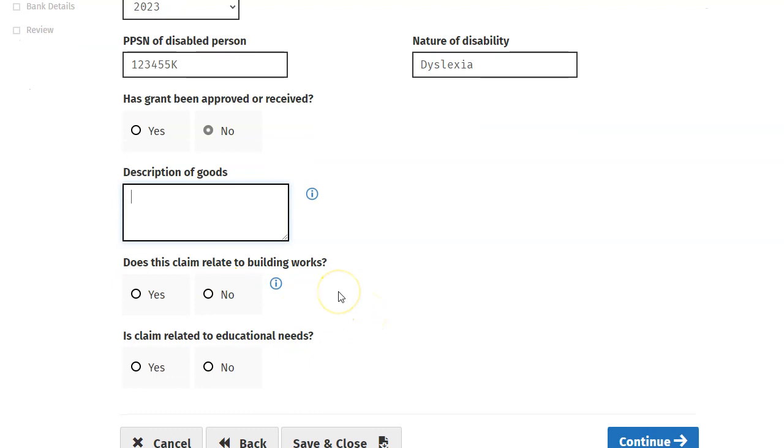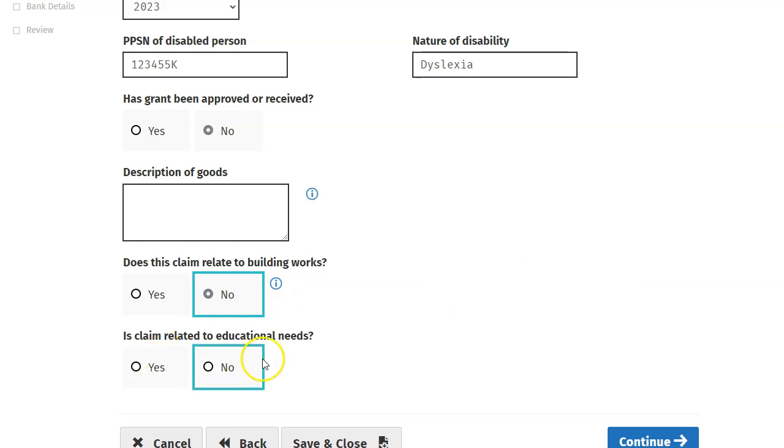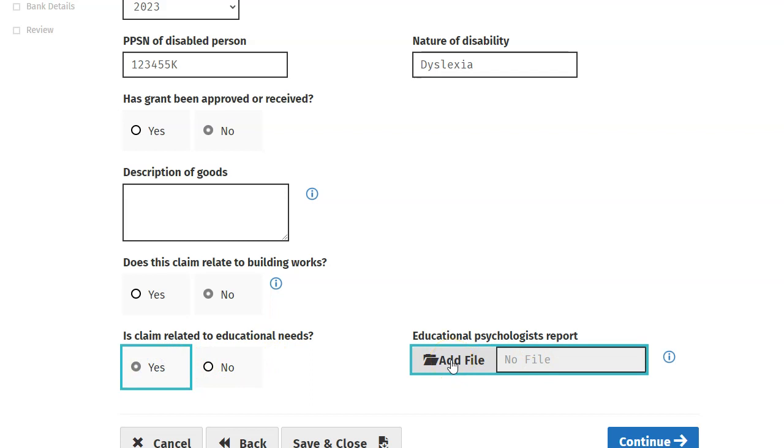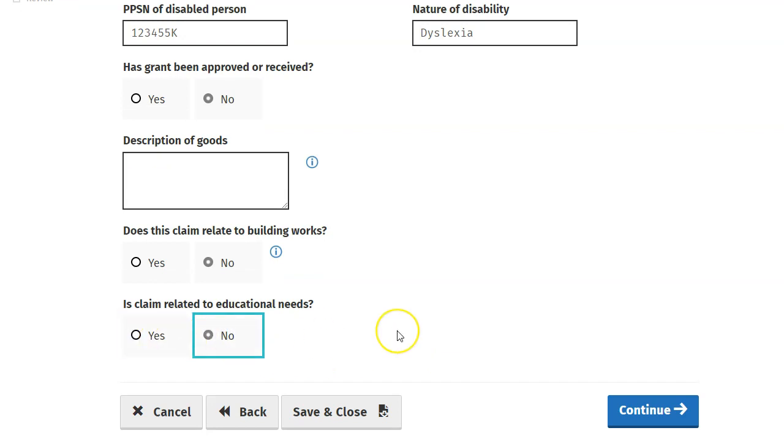Does this claim relate to building works? Again, that's a separate application, I would imagine. So if you have an assistive technology recommendation for the home environment, automation of doors and switching on lights and so forth, I would put that in as a separate application. But if it is, then you upload the occupational therapist report. Again, I would imagine the assistive technology professional's reports would also be valid. And again, if it's related to educational needs, you just type in the education psychology report, you upload the education psychology report, and follow through the necessary steps.